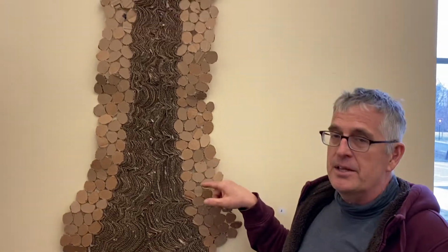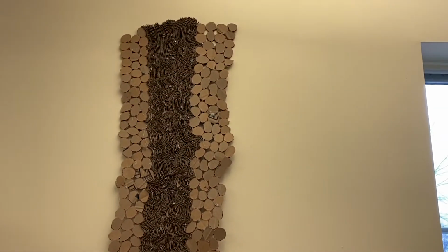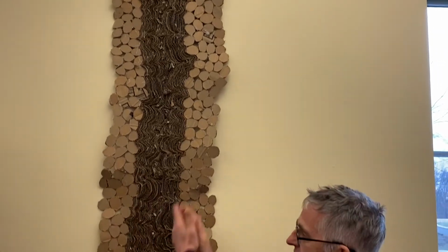So in this piece, I knew that I wanted the little circles and that I would fill between these two rows of circles with this inner structure. So that's how the piece becomes.